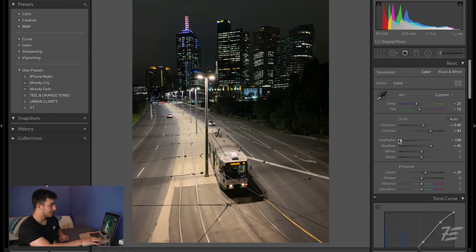Alright, let's see where we're at. See, already it's just way better in those couple of clicks. Also, one thing that you should know about night photography with your iPhone is that, yes, the photos do look good, but there's not as much data in the actual image because it's a smaller sensor on your phone, obviously, compared to a camera. You don't want to over edit the photos, otherwise they're just going to end up really grainy when you zoom in. Essentially, you just don't want to over edit your night photos when you're taking them on your phone.